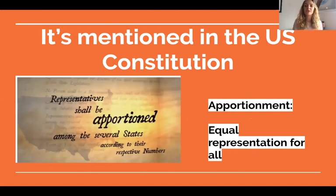The census is mentioned in the US Constitution. Really briefly, it says representatives shall be apportioned among the several states according to their respective numbers. One of the main reasons we do the census is for something called apportionment. It really just means equal representation for all. It's to make sure that each representative that gets sent to the US government is representing the same amount of people.